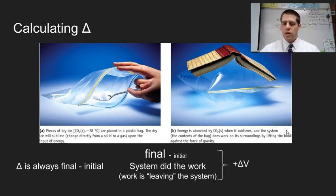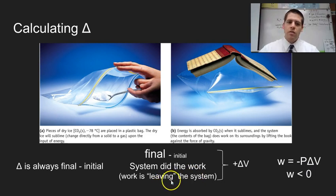And so because of this, we have a positive delta V. And if we plug that into our formula, we're going to actually get a negative W. And this is consistent with the idea of work leaving the system. Just like heat leaving the system is negative, work leaving the system is also negative. If we compress the gas, then the initial would be larger. We'd have a negative delta V and therefore a positive W.